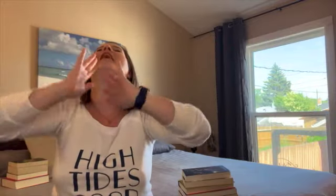So today I wanted to do a used bookstore haul again. I love to go to the thrift store because I always find good books. They're in great condition, and sometimes you can find older versions of books.